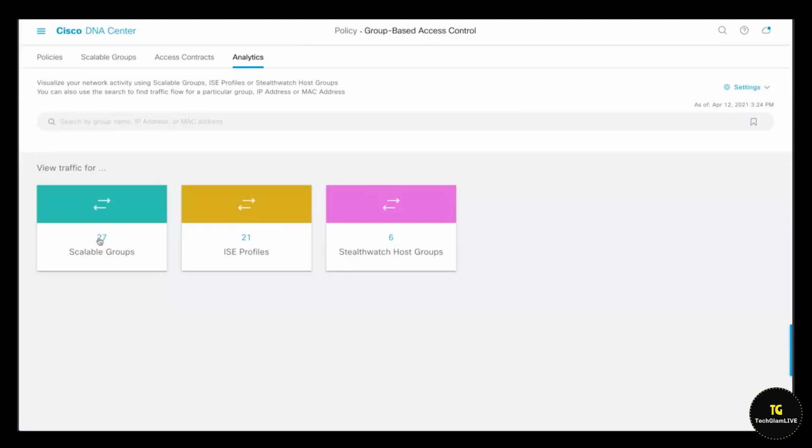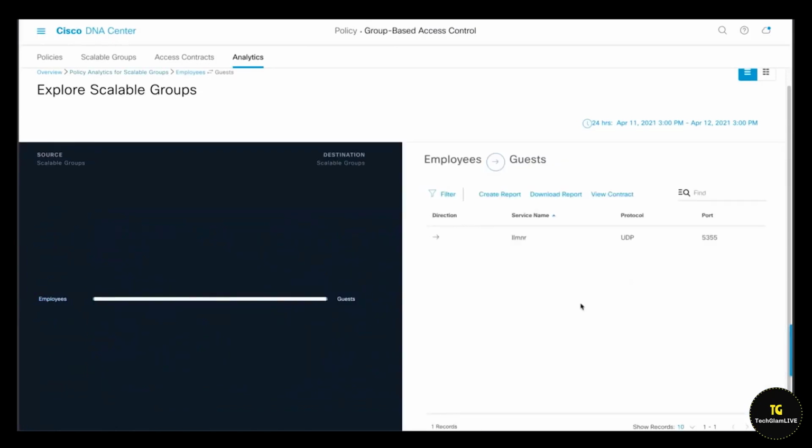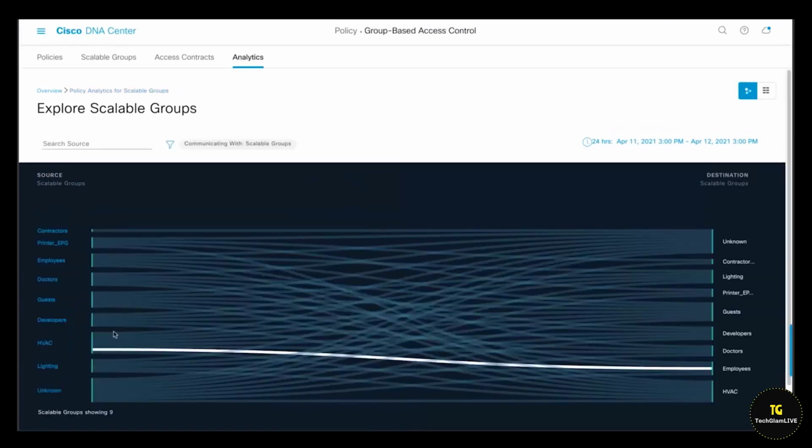So we've created scalable group policies. We've created virtual networks, but now we can also use DNA Center to see in that SD Access fabric what actual conversations are going on out there, so that we can refine our policies. So now we have employees that are having conversations with guests. Is this a problem? Is this something that we need to worry about? Do we need to go in and refine our policies there to make sure that guests and employees don't talk? Maybe we need to put the guests into a separate VN so that we don't have those conversations anymore. So we can still go in and see that.